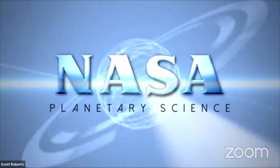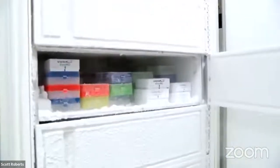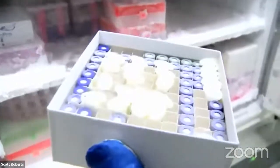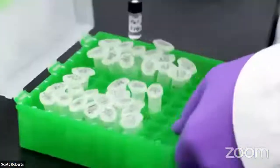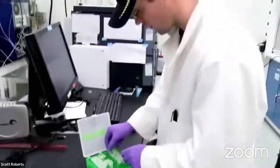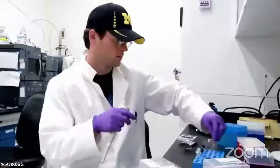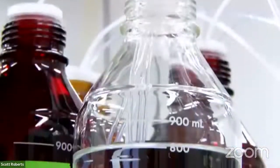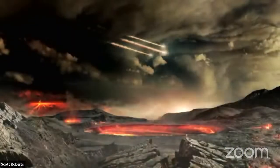My name is Jason Dworkin. I'm the director of the Astrobiology Analytical Laboratory at NASA Goddard. I'm also the project scientist for OSIRIS-REx. We're interested in studying the origin and evolution of life on the Earth and other bodies in the solar system from the perspective of understanding simple organic chemistry. We don't understand what happened in the ancient Earth. Most of that record is lost by subduction and other geochemical processes. However, meteorites and the asteroid Bennu witnessed the chemistry of the early solar system.